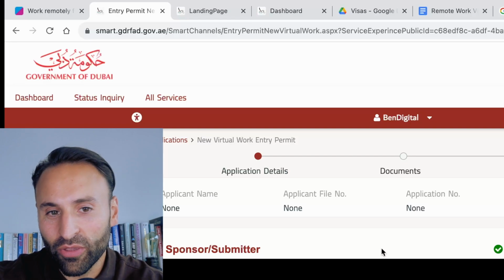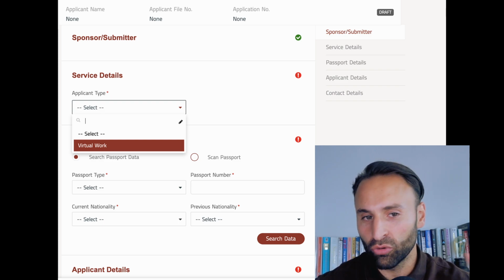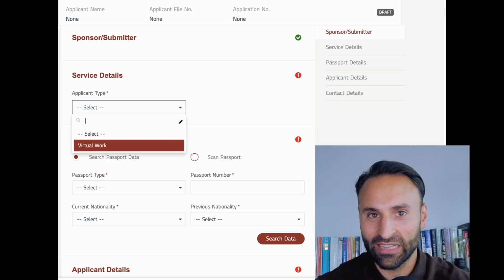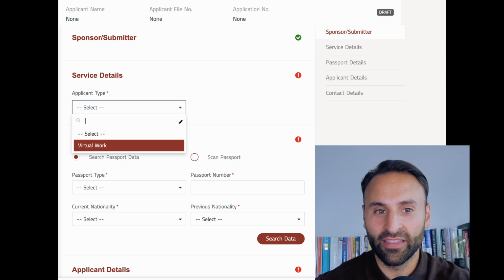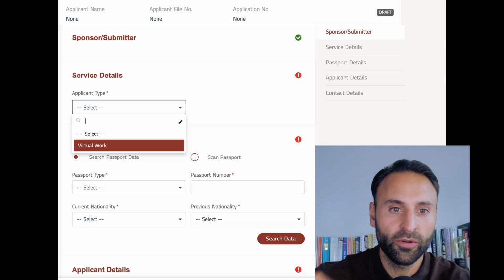Once you click apply, you will go into the next section. To be honest with you, you can probably fill this out in less than 15, 20 minutes if you have all the information. It doesn't ask for essays or why you want to move to Dubai. It just really asks for information. The only negatives, as I mentioned, are that the user interface is quite bad. Sometimes it's a little bit glitchy, with lots of errors. So I'd say that's probably the hardest part of it, but the actual information is quite straightforward.